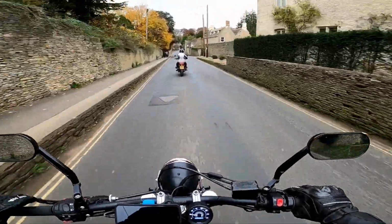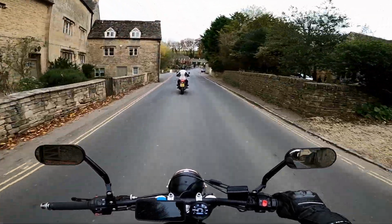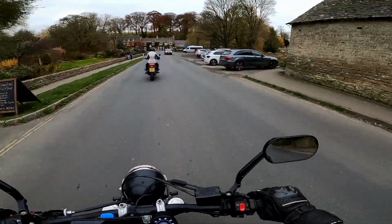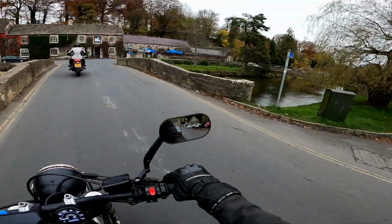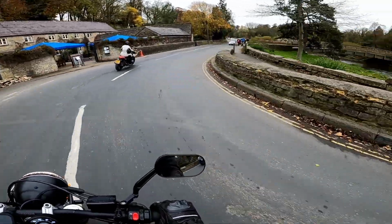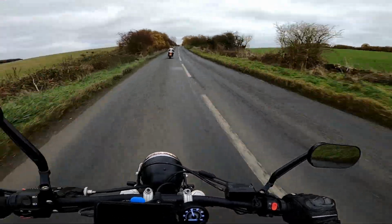She was very excited about motorcycles then. That's what we like to see. The youth enjoying a motorcycle. So we'll make our way out of here. I'm certainly going to have to come back in the summer. Emily would love it here. A truly fantastic road.